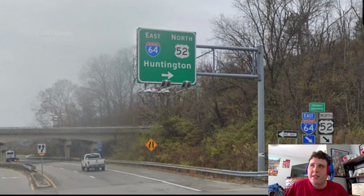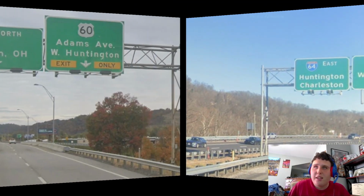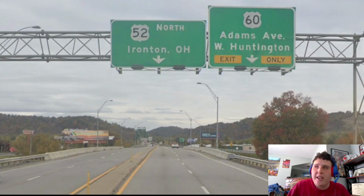Here in the Huntington area, we're meeting Interstate 64, and we're going to be concurrent with 64 east for about 5 miles. In fact, here's the exit where US 52 leaves off from Interstate 64, and Interstate 64 is signed east for Huntington and Charleston, while US 52 is signed north for West Huntington and Ironton, Ohio. Here we're meeting US 60 here in Huntington, and US 52 is signed north for Ironton, Ohio.